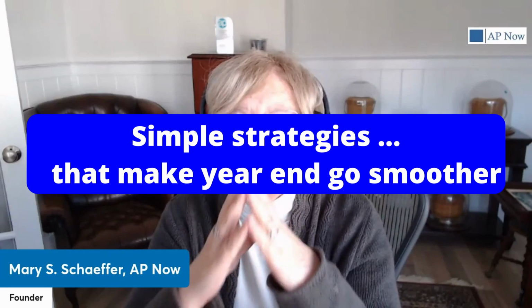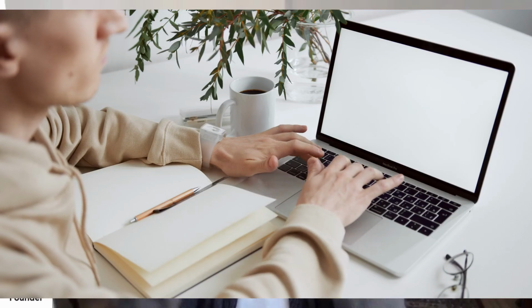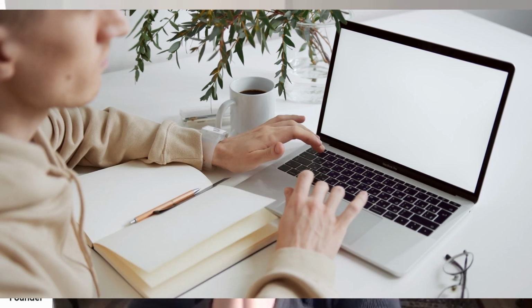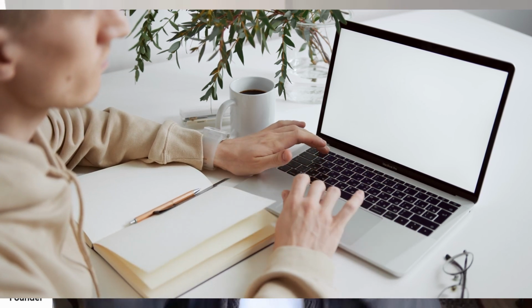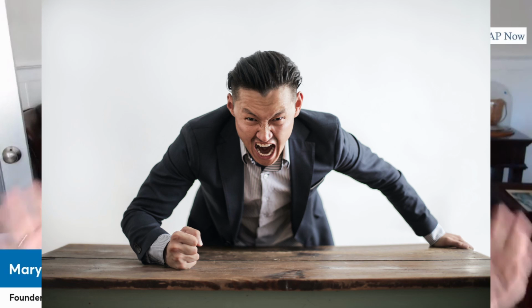There are some really simple steps any accounts payable department, or accounting group for that matter, can take to make the whole year-end process go a little bit more smoothly. Yet many forget to take them. Wouldn't you love to get through year-end without having someone from purchasing screaming at you because you won't make a payment on an invoice that they forgot to approve?